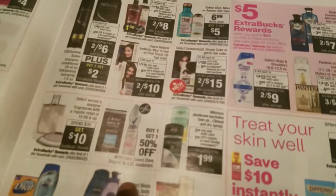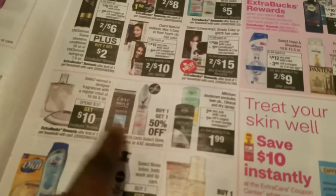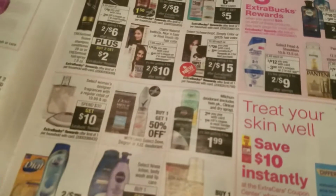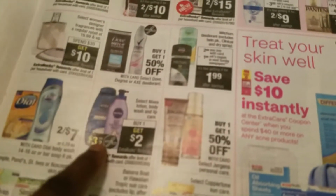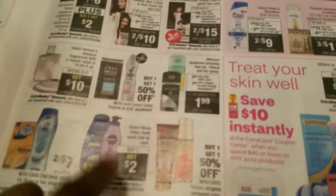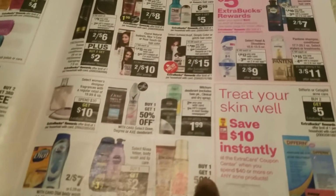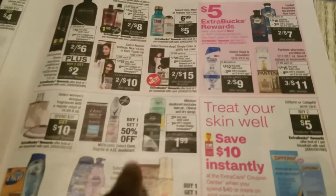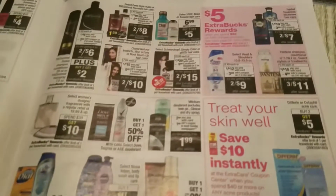You know what? I didn't even realize it said buy one, get one 50% off. I should have done that. I messed around with just one thing of Dove. I did the Nivea. So we did the Nivea, the CoverGirl, the Maybelline, the Colgate, and the Crest. And the 5 for spending 20.